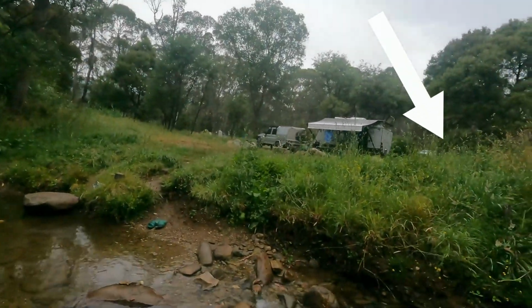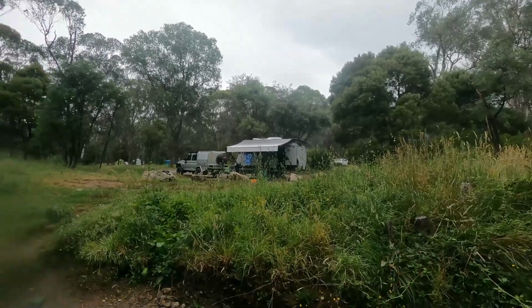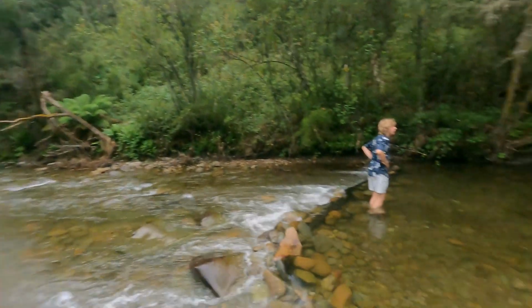But just sitting here listening to this all night will be... We're probably, I don't know, the car behind there and then our campsite. So we're probably only 200 metres from the water. That was the closest campsite we could get. Yeah, pretty cool.